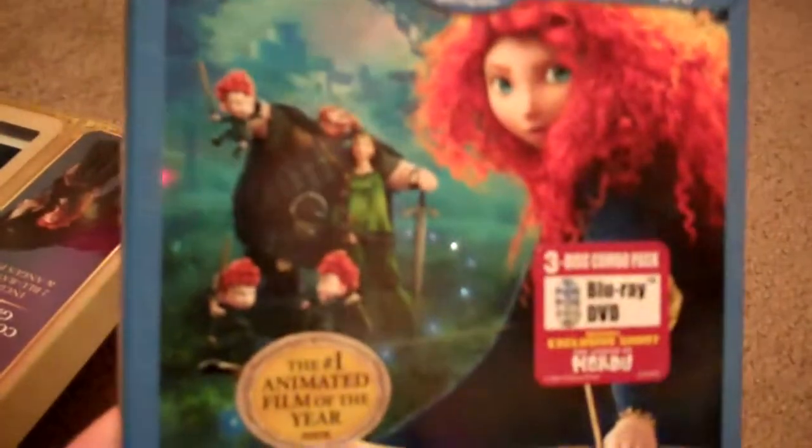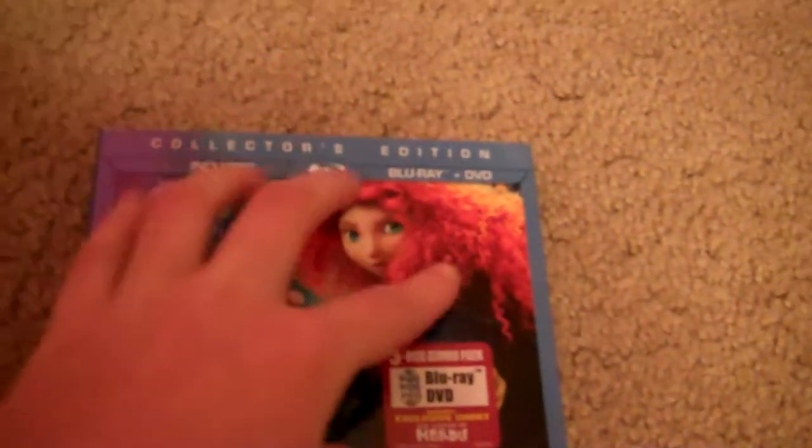Alright, let's get to the Blu-ray. This is a very cool DVD case. It's very well made. And look, there's like that 3D kind of material effect with her hair. And it's the number one animated film of the year. I loved it. And then it also includes an exclusive short, The Legend of Mordor.